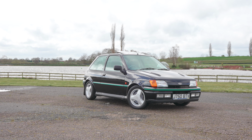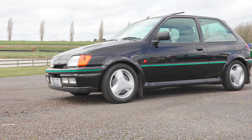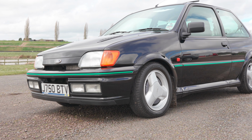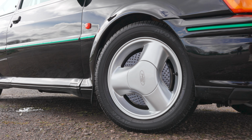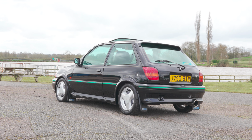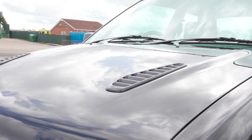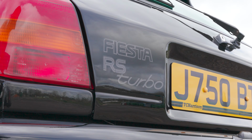From the exterior, it looked broadly the same as the XR2i of the time, the Mark III. But rather than blue inserts in the bumper, you got green ones, which I always thought were really cool. And you got 14-inch, sounds tiny now, 3-spoke alloys, and the Fiesta was always very good at making 3-spoke alloys look cool. You also got that all-important vented bonnet and the RS Turbo script on the back.